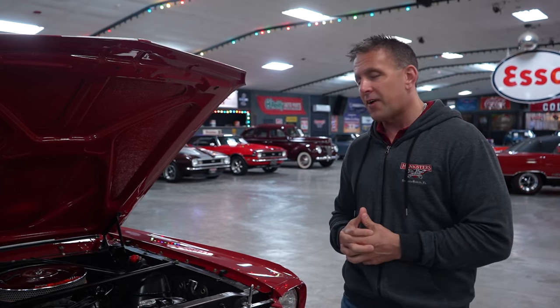We have a 1965 Ford Mustang to present to you today. This one happens to be a very desirable combination of color and drivetrain. It's a fastback, so let's check it out.